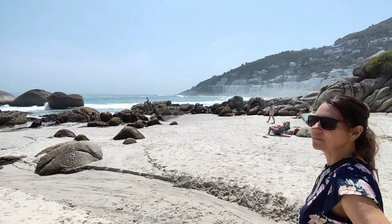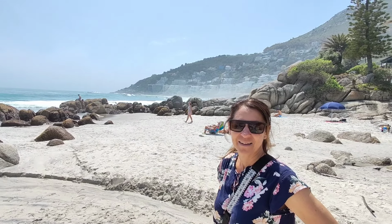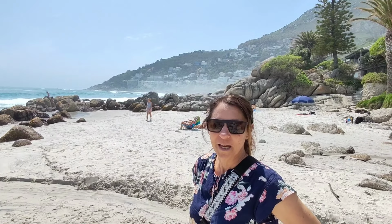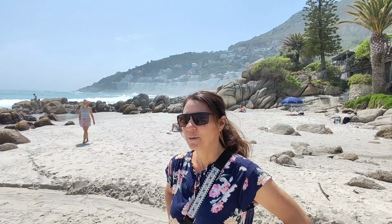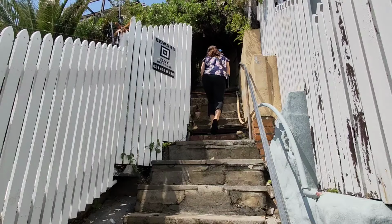Wow. I forgot how beautiful Clifton was. We need to come and spend a weekend here. We haven't been here for, I think, over 25 years. Maybe for me, even longer. For me, it's about 35 years since I've been to Clifton. Been driven through, but never really stopped here. I forgot how beautiful it is.